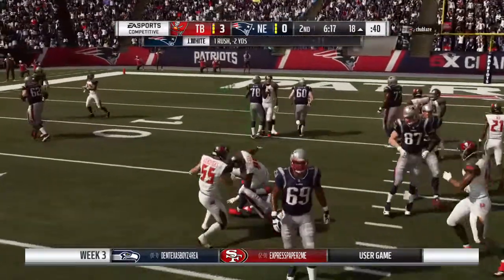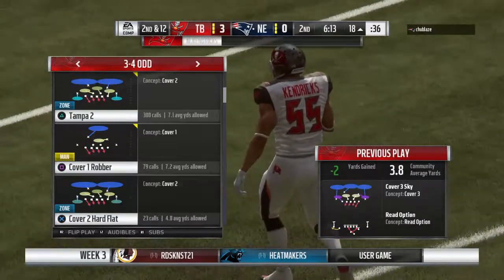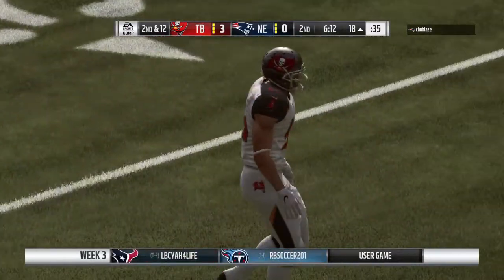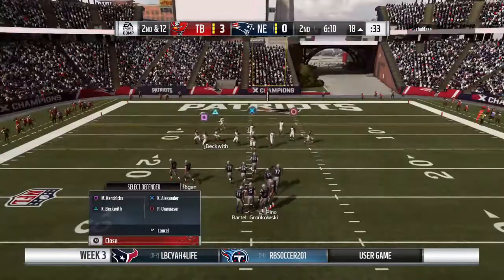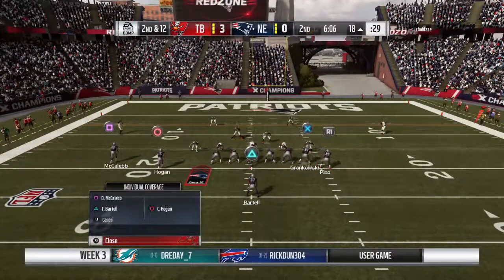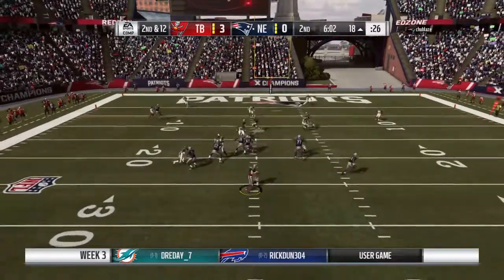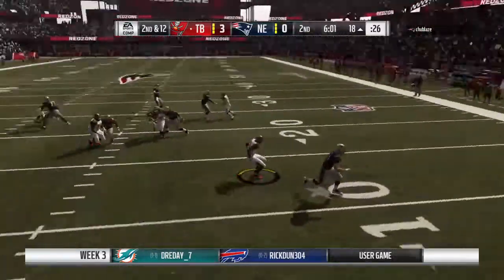Now a carry for White. And he is met in his tracks behind the line of scrimmage. It's a loss of 2 there, bringing up 2nd down. A rare misstep on that last play because the drive has been strong, but now it's 2nd and 12. Here we go. Looking to throw on 2nd down. Tyler.